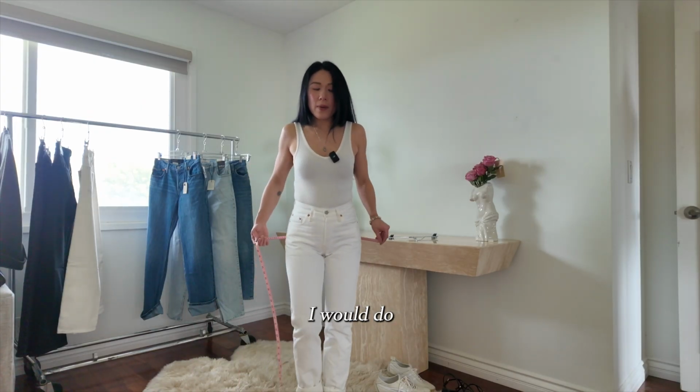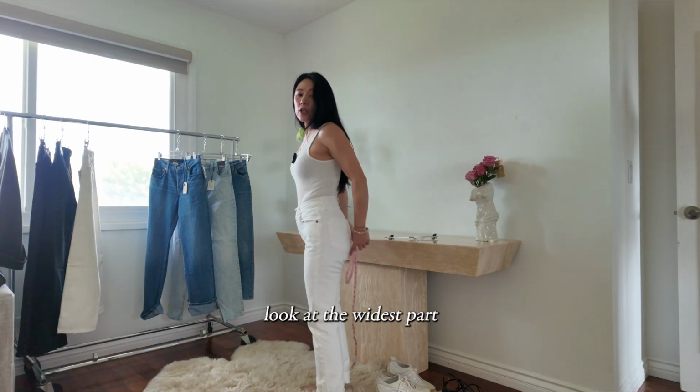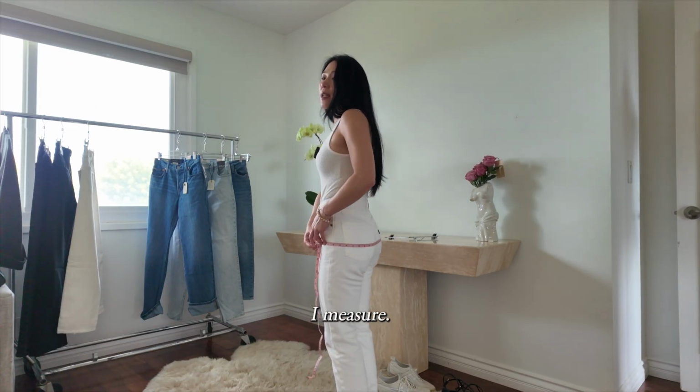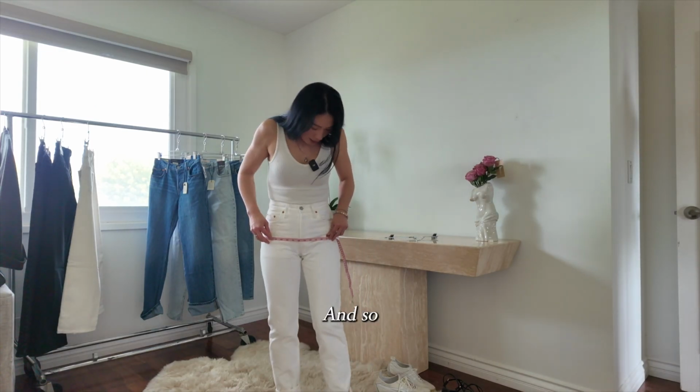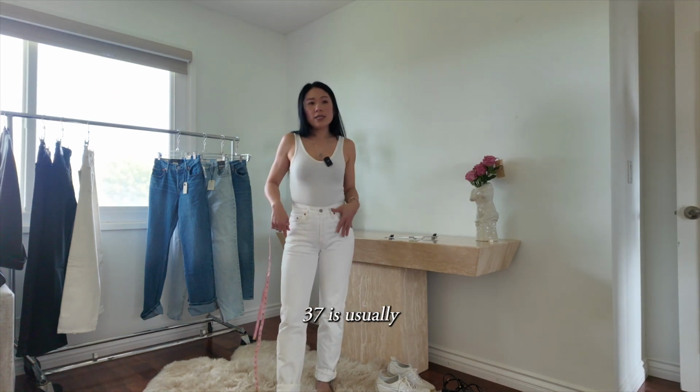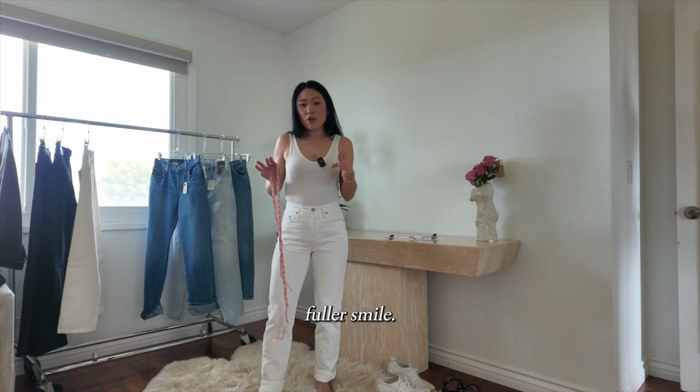Like my hip, I would do the same thing. So as you can see, I look at the widest part, and this is what I do, and then I measure. And so the widest part is 37. 28, 37 is usually like a fuller small.